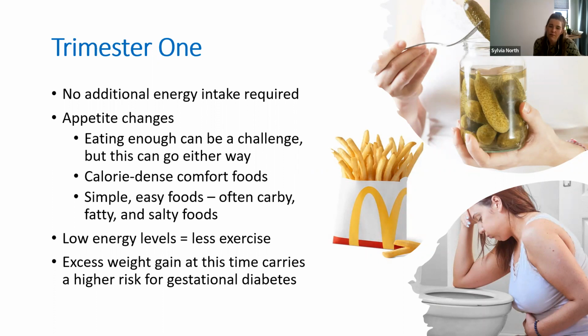And this is where excess weight gain in the first trimester in particular carries a much higher risk of gestational diabetes and other complications. It's a shame because a lot of us might not have any contact with a woman in the first trimester, because women are quite private at this time. You're not feeling flash, so you're just trying to survive through it. But it can be quite a challenge when we're picking up women who've gained all their pregnancy weight by about 20 weeks, because that can be quite a high risk.